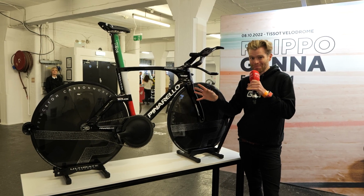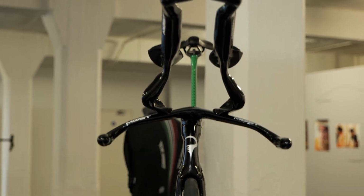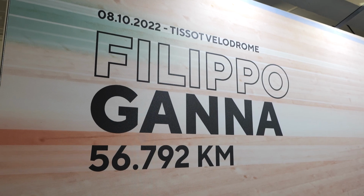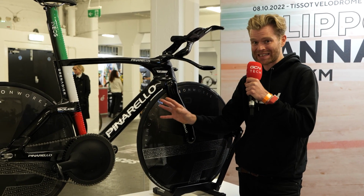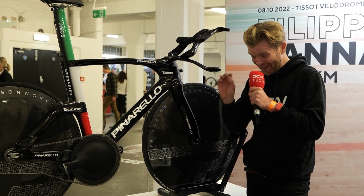This is the 3D printed Pinarello Bolide F HR3D that Filippo Ganna used to break the UCI hour record and set an astonishing distance of 56.792 kilometers. I'm going to tell you everything about this bike because this is the first time I've actually seen it in person. Oh, I'm so excited. This bike is so cool.